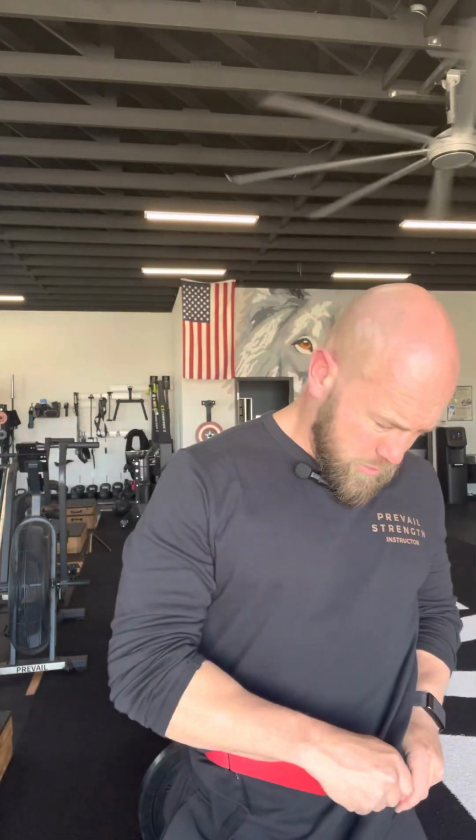Myzone faces up, and you're just going to take it and put it around your waist, okay? And what you want to do is bring that up to where it sits right on the bottom of your ribs. Okay? Now, it sits right there at the bottom. Beeped once. I got lucky.